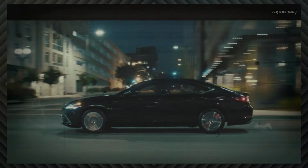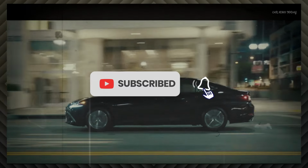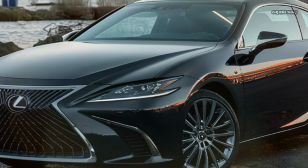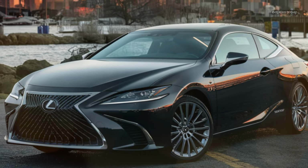The 2025 Lexus ES arrives for the new model year as a carryover model with no major changes. The only update is the reintroduction of the Black Line Special Edition package. Here's what shoppers need to know about the 2025 Lexus ES.